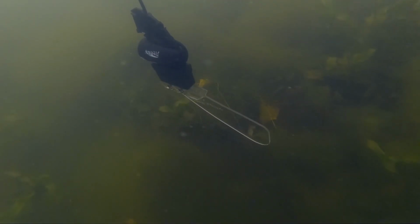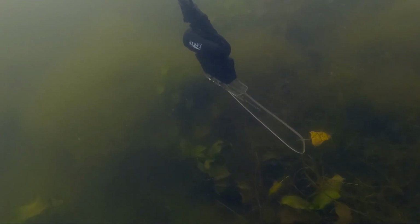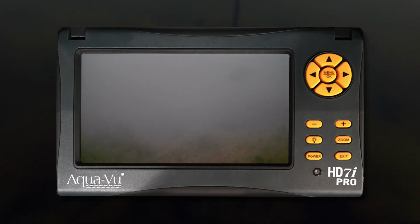As I approached the pondweed again, this bass right here was resting on the bottom, directly on the edge of the vegetation. So as you can see, it didn't take long to validate the pattern and confirm the bass were grouped up here. And there were some good ones.